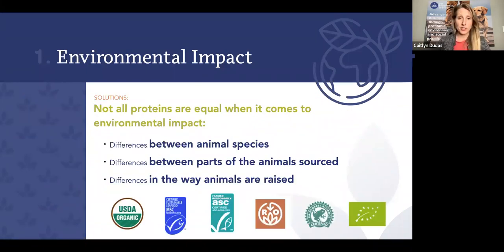Now, some key solutions, and this again kind of pulls from our appendix in the 4-factor framework, around different certifications you can use that have more traceability and transparency built into the system in order to ensure strong environmental practices. So we know in our evaluation of comparisons, right? How does chicken, for example, compare to beef? Or how does chicken meal compare to chicken breast?